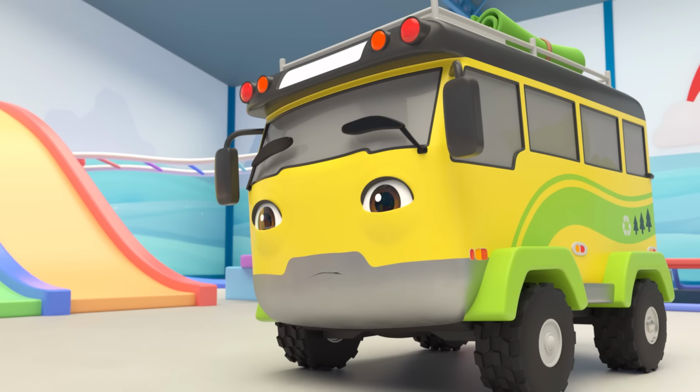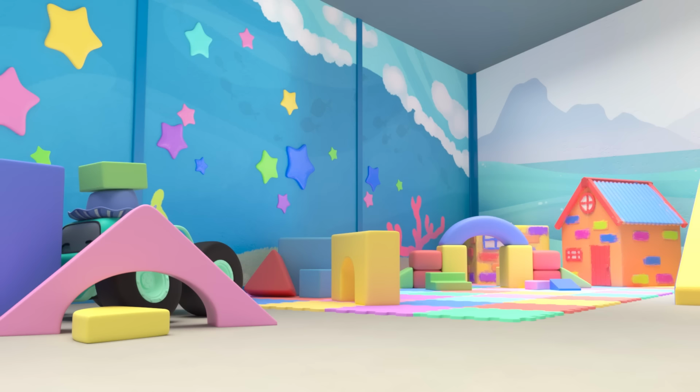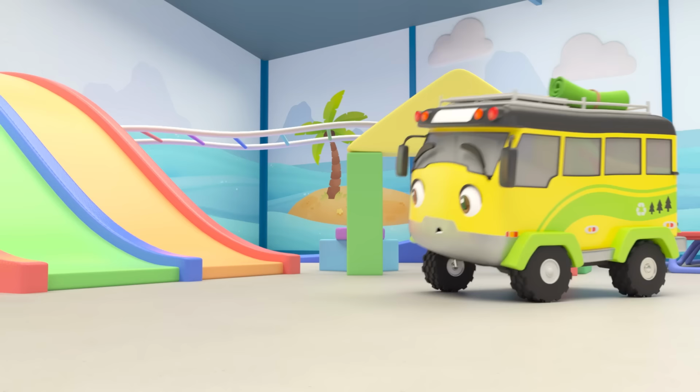Daddy Bus spots some wheels by the play blocks. Who could it be? It's Mira! Well found, Daddy Bus. Now where could the others be? What was that moving behind the slide? Boo! There's Ash!